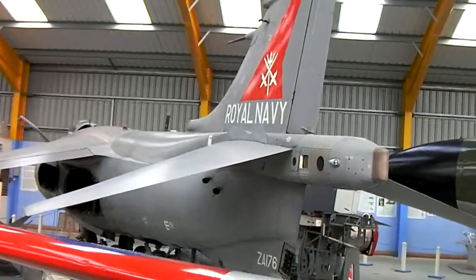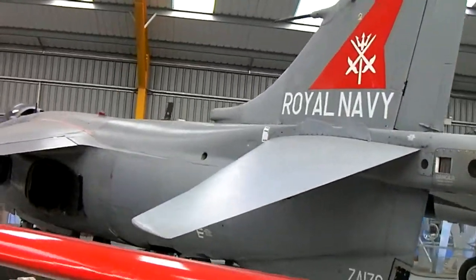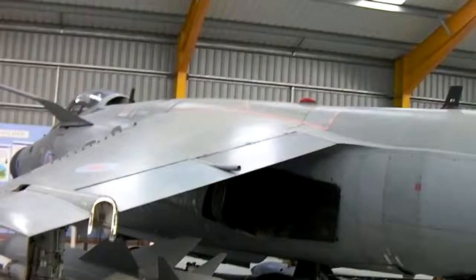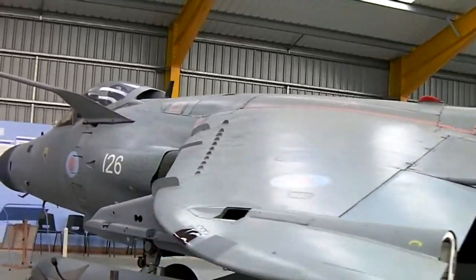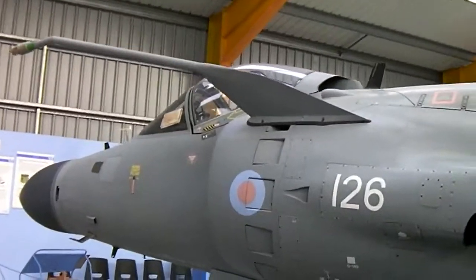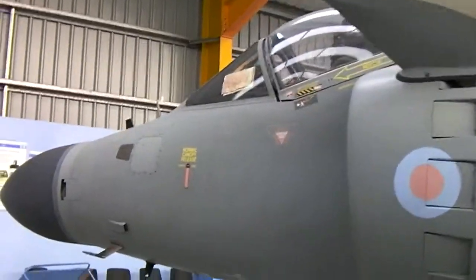More of the Harrier, or more correctly the Sea Harrier. Just because, well, because we don't have them anymore. What few we did have, we sold to our colleagues across the pond.